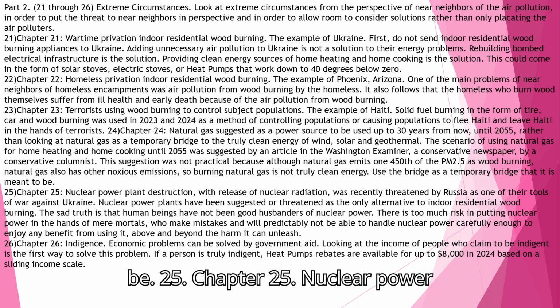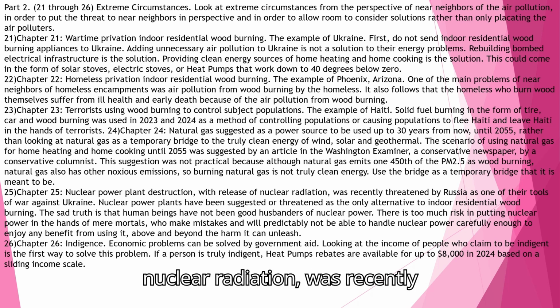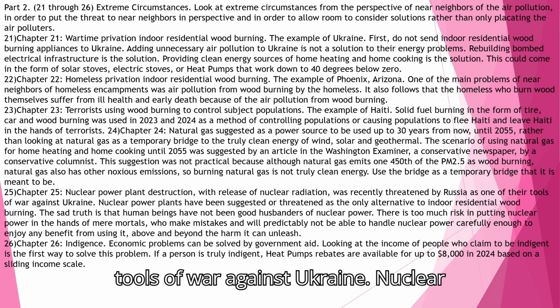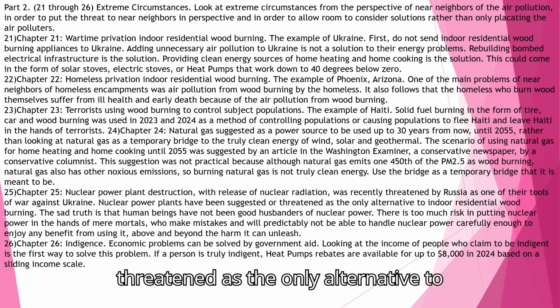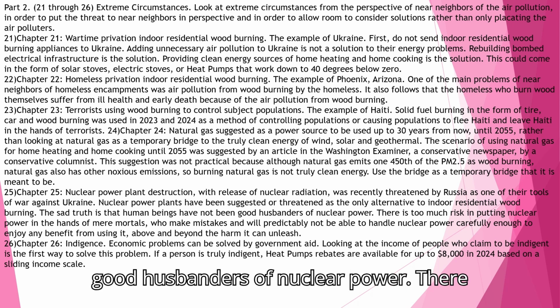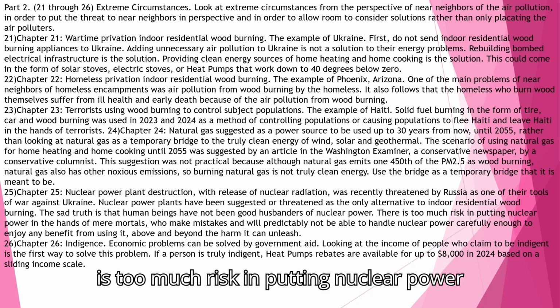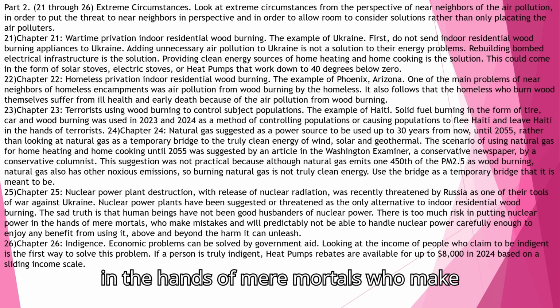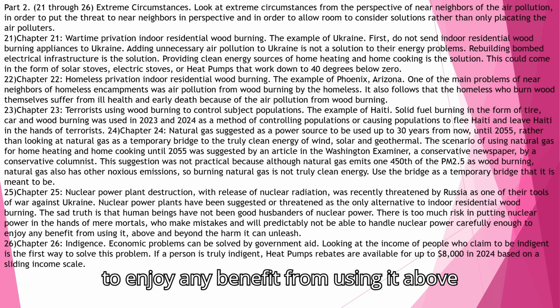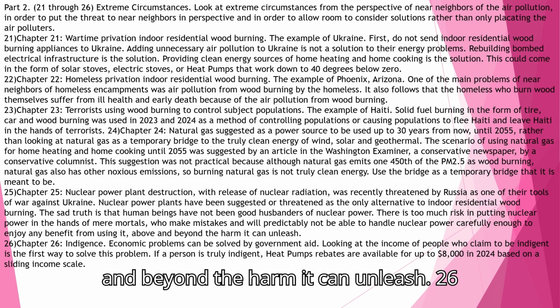25. Chapter 25. Nuclear power plant destruction, with release of nuclear radiation, was recently threatened by Russia as one of their tools of war against Ukraine. Nuclear power plants have been suggested or threatened as the only alternative to indoor residential wood burning. The sad truth is that human beings have not been good husbanders of nuclear power. There is too much risk in putting nuclear power in the hands of mere mortals, who make mistakes and will predictably not be able to handle nuclear power carefully enough to enjoy any benefit from using it, above and beyond the harm it can unleash.